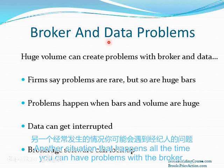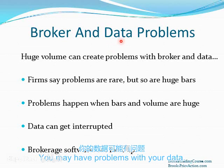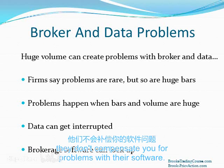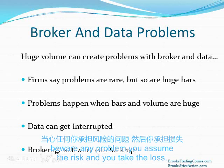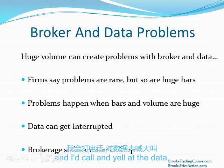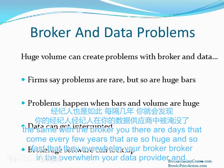Another situation that happens all the time: you can have problems with the broker. The broker's software or order system may go down. You may have problems with your data. I have had problems with many brokers over the years, and they don't compensate you for problems with their software and their systems, right? It's user beware. Any problem, you assume the risk and you take the loss. And I've had problems with the data, and I'd call and yell at the data people, and they'd say, "Oh, it's just an exceptional problem. It's never going to happen again."